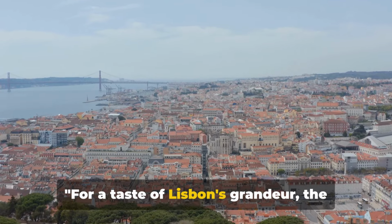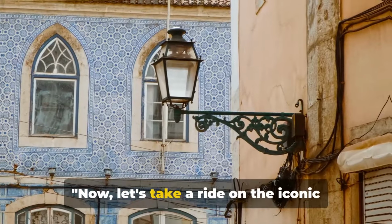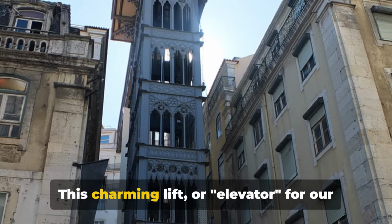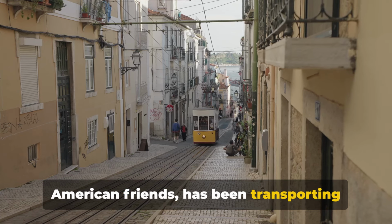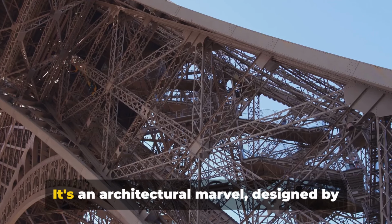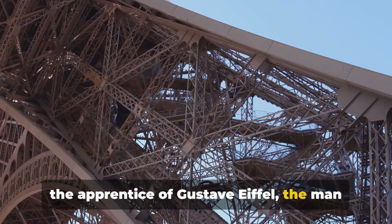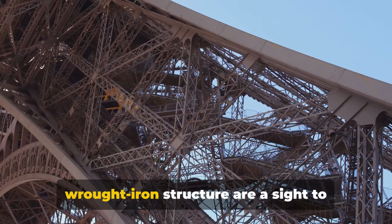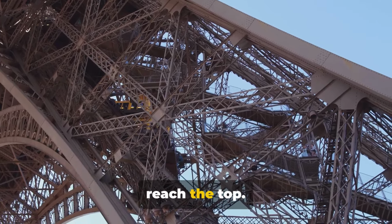For a taste of Lisbon's grandeur, the Praça do Comércio is the place to visit. Now let's take a ride on the iconic Santa Justa lift. This charming lift, or elevator for our American friends, has been transporting people up the steep hills of Lisbon since the early 20th century. It's an architectural marvel, designed by the apprentice of Gustav Eiffel, the man behind the Eiffel Tower. The lift's neo-Gothic design and the wrought iron structure are a sight to behold, but the real treat comes when you reach the top.